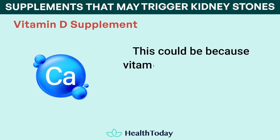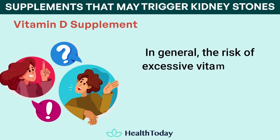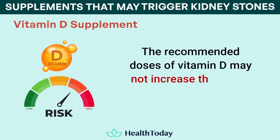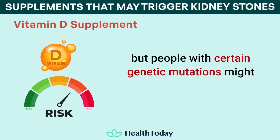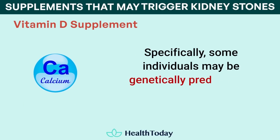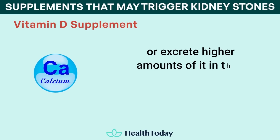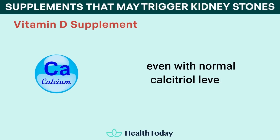This could be because vitamin D has a larger role in the body than just managing calcium levels. In general, the risk of excessive vitamin D in kidney stone formation is still a matter of debate. The recommended doses of vitamin D may not increase the risk of stone formation, but people with certain genetic mutations might have a higher risk. Specifically, some individuals may be genetically predisposed to absorb more calcium or excrete higher amounts of it in their urine in response to vitamin D, even with normal calcitriol levels.